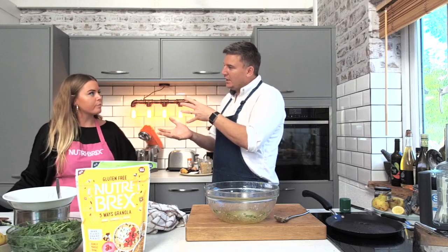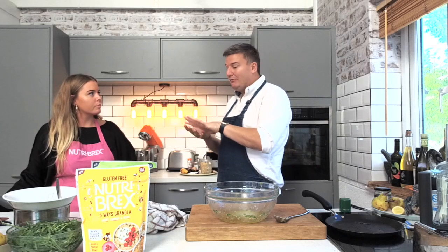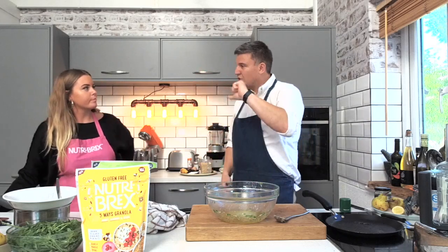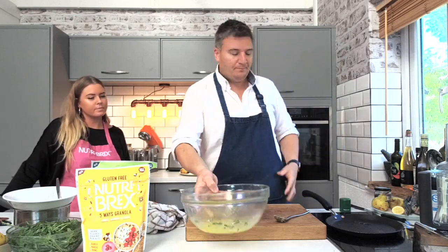You might want it slightly sharper, depending on what you're serving it with. You might want it slightly rounder, so a little bit more oil. But the best thing is to use a jam jar and just shake it all up. But obviously I've got flavour in here, and I really don't want to lose that.